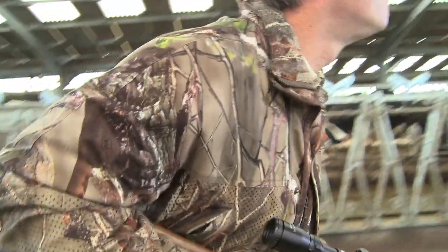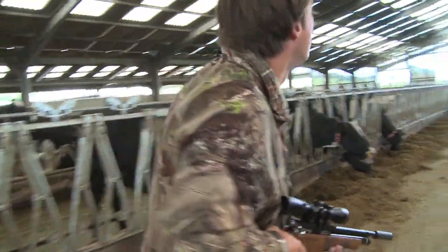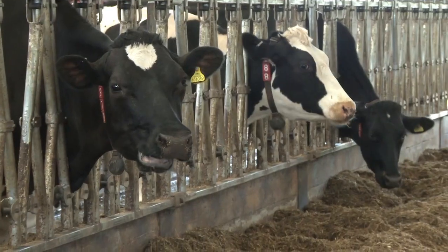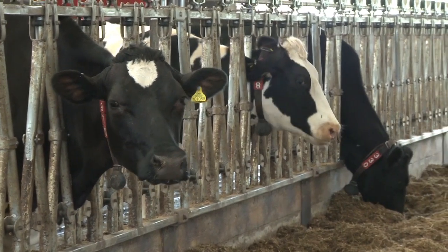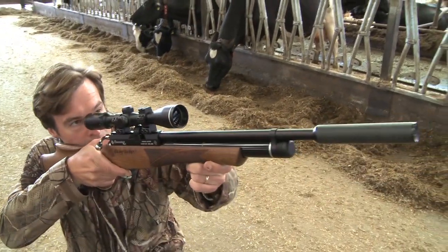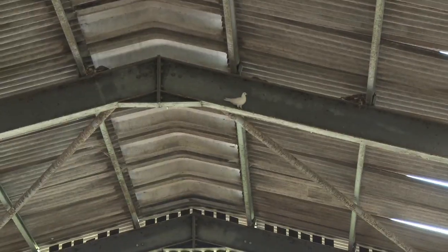Loaded up, I'm ready to get back at them, but the birds have spooked after the initial pasting. This one lingers on a joist and pays the price. I'm going to make that the last one for today. They're not the wariest of birds, but they're getting a bit flighty now, and we've taken out all the ones that are in shootable positions.